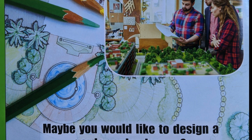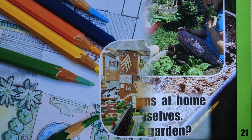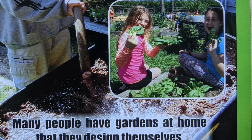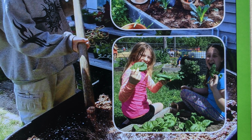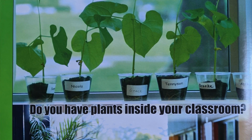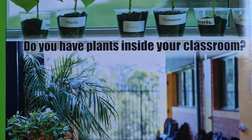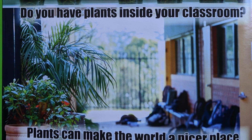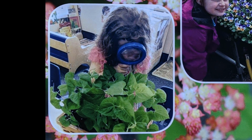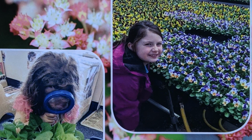Maybe you would like to design a garden or a landscape. Many people have gardens at home that they design themselves. Does your school have a garden? I sure hope you're answering yes on this. Do you have plants inside your classroom or inside your home? Plants can make the world a nicer place. There could be just one plant or many.